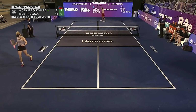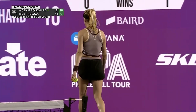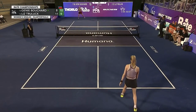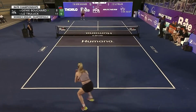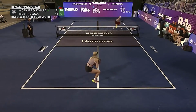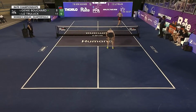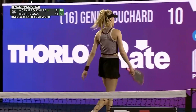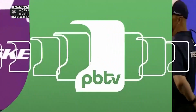And that sails deep, and she does indeed. So game point for Genie Bouchard. That's got to be the plan for Bouchard: just get to the net any way you can. It's so difficult to pass. Oh no, and the sin of that point was she hit a great passing shot but didn't follow it forward. If she follows it forward, she had it.